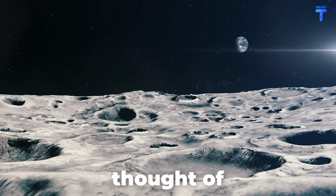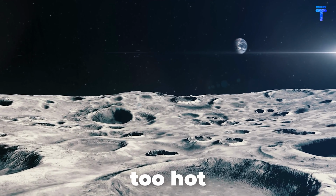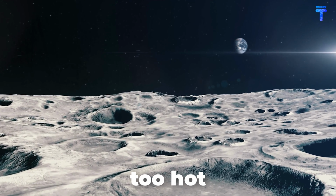Have you ever thought of what it would feel like to live on the moon? Would it be too cold or too hot? Well, we do know that the moon is about 200,000 miles away from the Earth, and that the moon doesn't have an atmosphere like Earth, but having the moon is important for life on Earth.